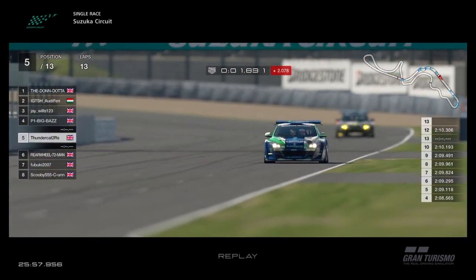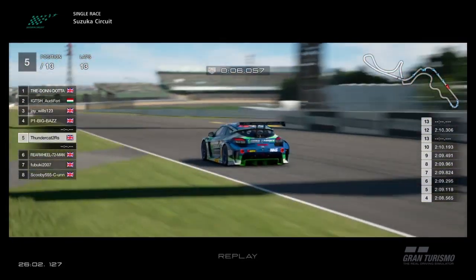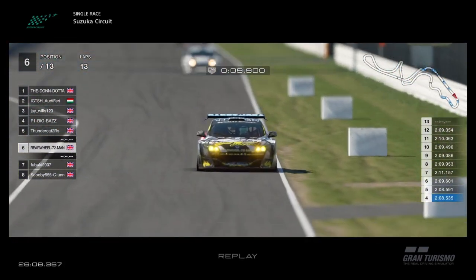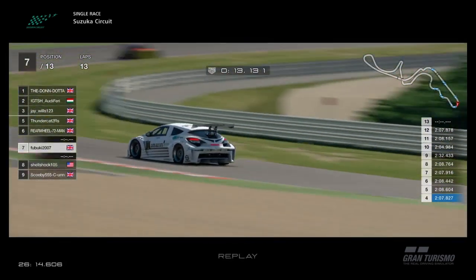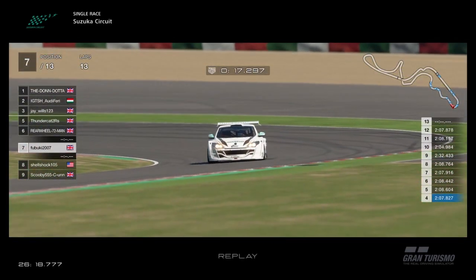Thundercat, 5th place for Thundercat, kind of on his own as well at the minute. He's had a good race, he'll be happy with this result. Rear Wheel 72, good race from Rear Wheel actually, considering at the start of it he was down near the back. Fubuki, probably a bit disappointed if I were Fubuki. Definitely potential for a higher finish from him today, especially given the lap times he can come out with.